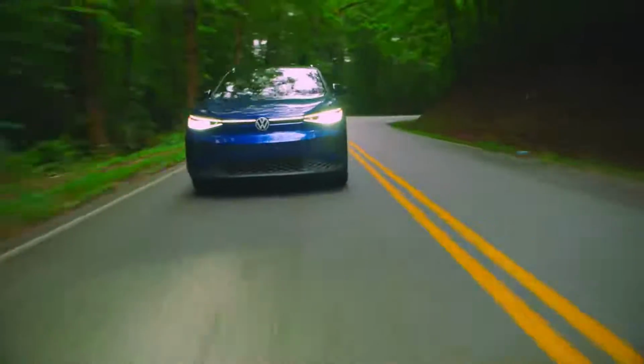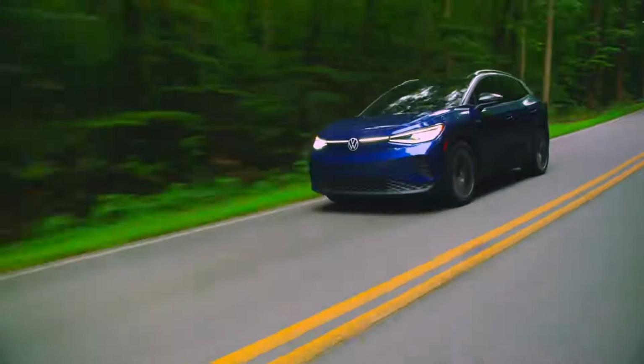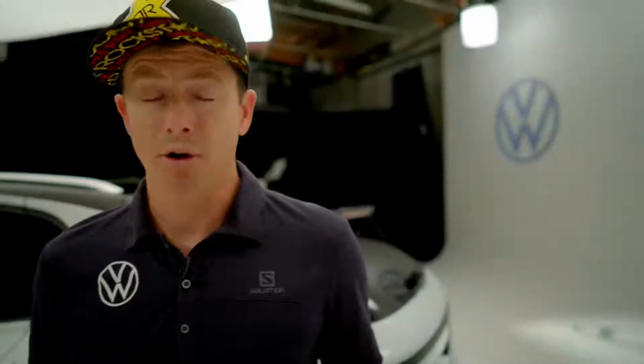From a standing start and at passing speeds, all the way through a standing quarter mile. Even when you look at a recent Car and Driver comparison, it crushes them all. The performance of the ID4 is going to be compared to sports cars more than SUVs. And for a guy like me, that is mind-blowing. Thanks, Tanner. Always appreciated. And hopefully we can see each other soon enough.